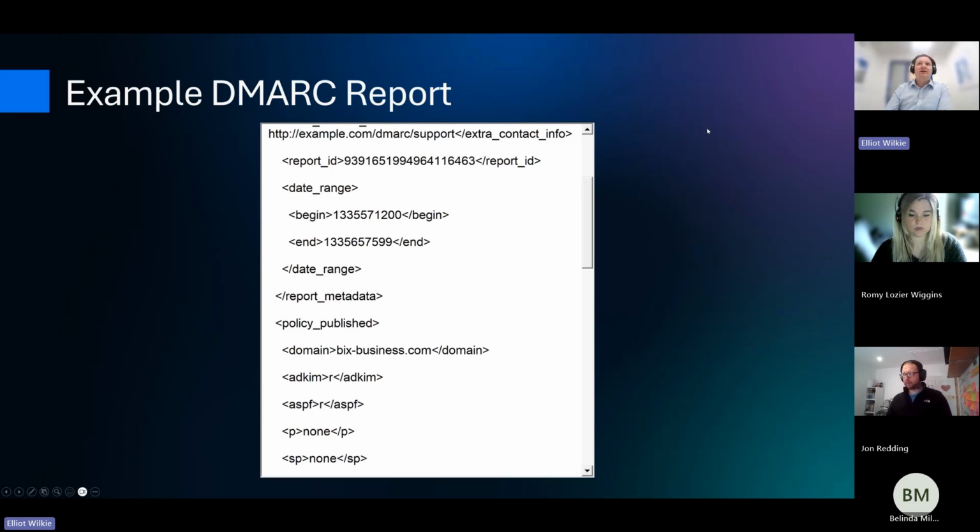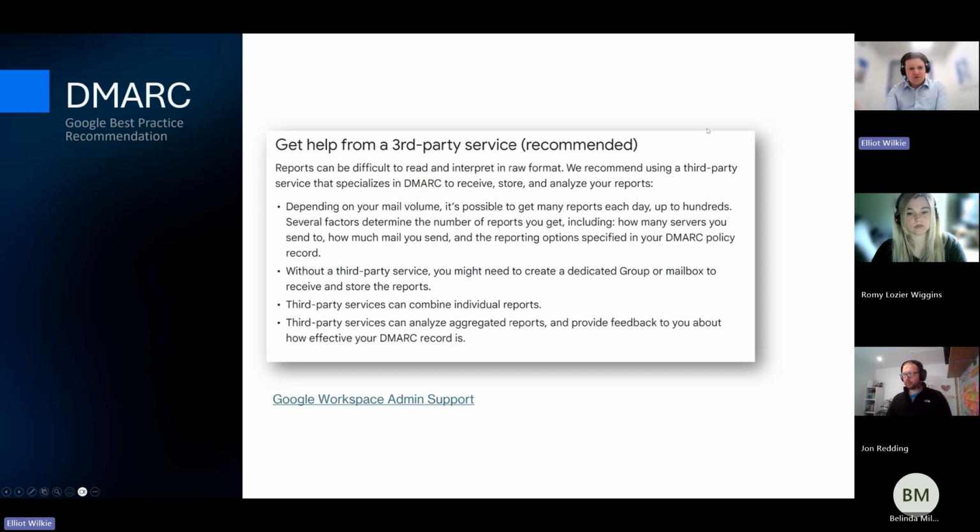Not only that, it's also worth mentioning that Google themselves and Microsoft recommend that you use a third-party service. The reason being is that they don't want you to be going through those reports yourselves. I should also clarify at this point, Google and Microsoft do not provide a service to interpret these reports. So they're recommending you go out there, purchase one, or find something that works for you, because doing this manually is basically unobtainable and unachievable, and you're not going to understand everything that you need.